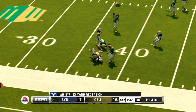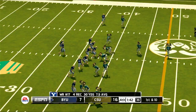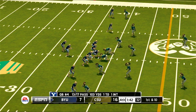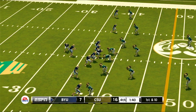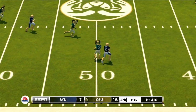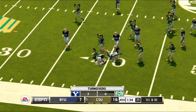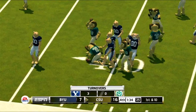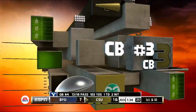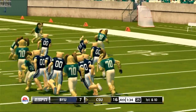And a quick throw. He's hit and taken down. Easy. First down. Sends it out quick. Intercepted. He's taken down at the 40-yard line. Game, set, match. That interception's going to do it, partner.